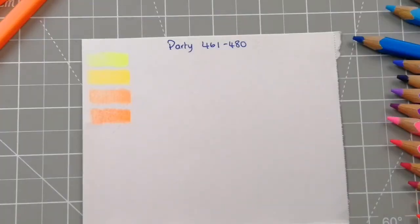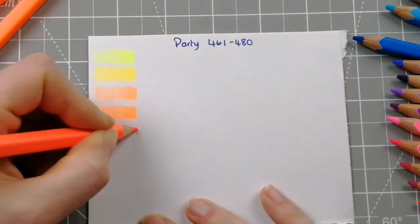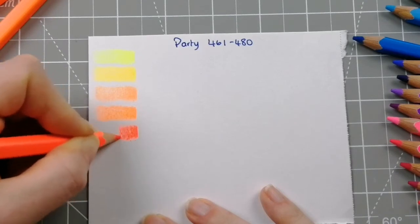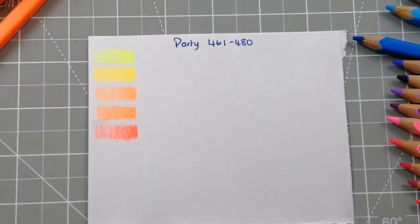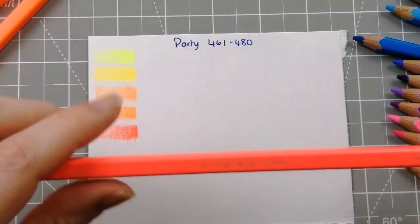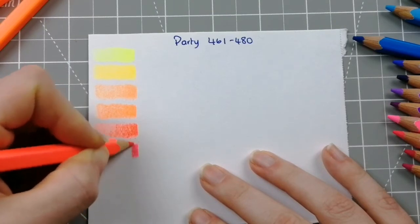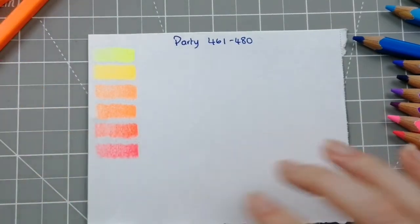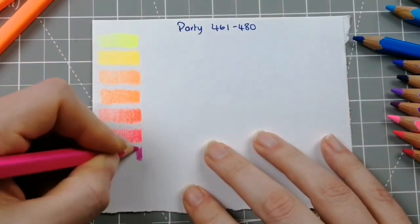Right, where was I? Got sidetracked again. 465 Birthday Girl. But yeah, you're going to have to take my word for it that these are really, really fluorescent in person. They are crazy. 466 Bittersweet Zing. 467 Festival Fanatic.